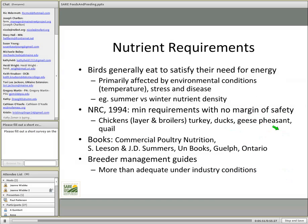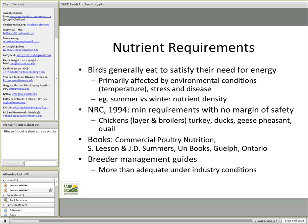So let's talk about nutrient requirements. In general, birds eat to satisfy their energy needs. And it's like you and I. When it's cold and we're hungry or we've been working out, we need to eat. We need to replenish those energy stores. And it's largely affected by the environmental conditions of the bird.